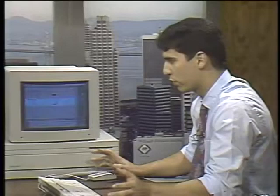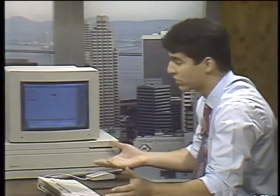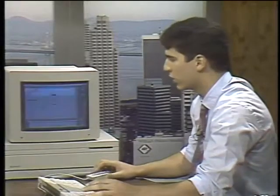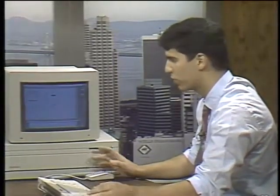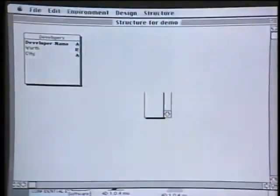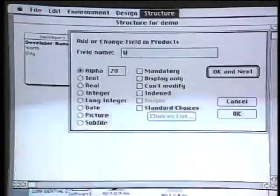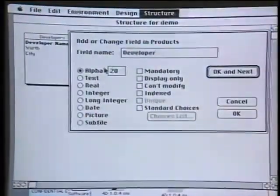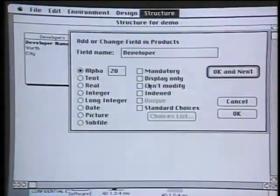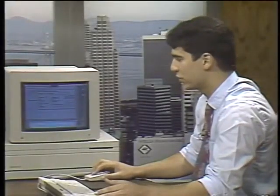Notice it's a flat file with 3 fields. And it contains information like developer name, for instance, ACS, Microsoft, etc. What I'm going to do is create a second file, which is going to be products. So I'm going to rename this second file, and we'll add some fields to it. For instance, each product will have its own developer, so we'll go ahead and create a new field, developer, and notice we can pick from 8 different field types, as well as have several attributes for each field.